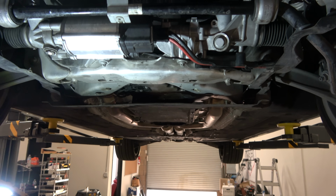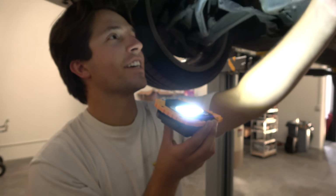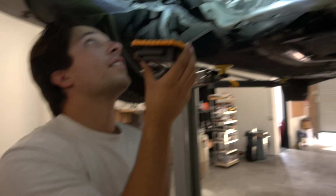Oh, look, this is the electric power steering right here. Oh yeah, I didn't know this model had an electric power steering rack. That's good news. One less thing that can leak. I'm sure it'll come with some kind of electrical draw instead of a leak. Yeah, first guy to have a power steering draw.